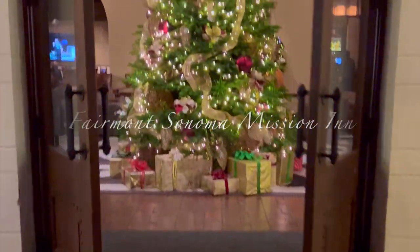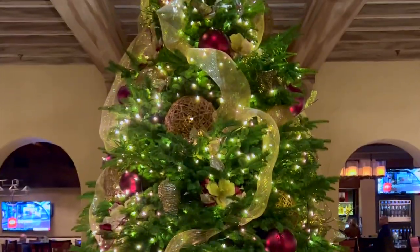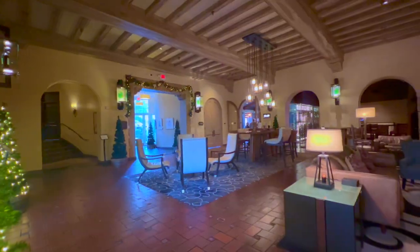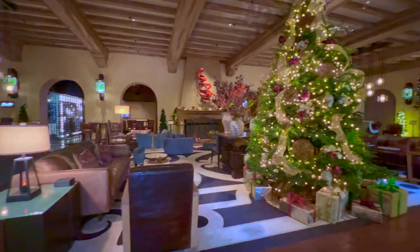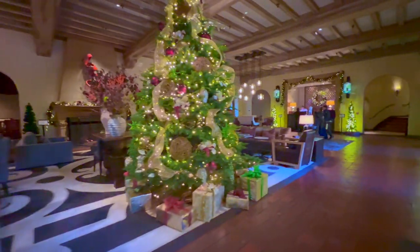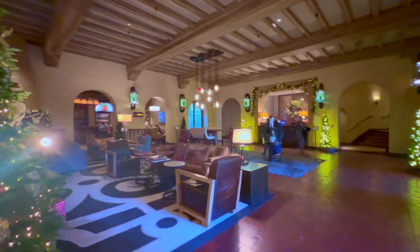Welcome to the Fairmont Sonoma Mission Inn in Sonoma, California. We got a room here for $169 a night, and at the end of the video, we'll show you how you can do the same. This is the main lobby where every afternoon they have local wine tastings. Now we've already checked in, so let's go upstairs so we can show you our room.